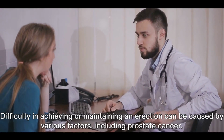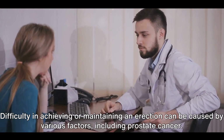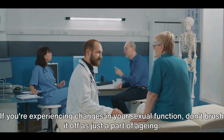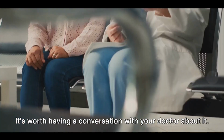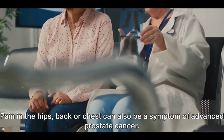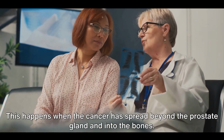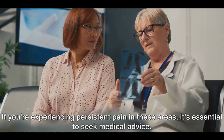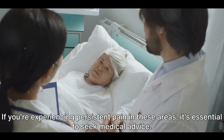Difficulty in achieving or maintaining an erection can be caused by various factors, including prostate cancer. If you're experiencing changes in your sexual function, don't brush it off as just a part of aging. It's worth having a conversation with your doctor about it. Pain in the hips, back, or chest can also be a symptom of advanced prostate cancer. This happens when the cancer has spread beyond the prostate gland and into the bones. If you're experiencing persistent pain in these areas, it's essential to seek medical advice.